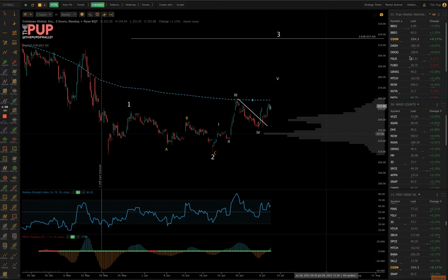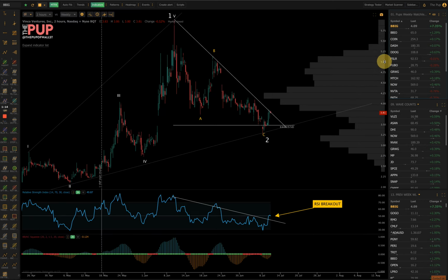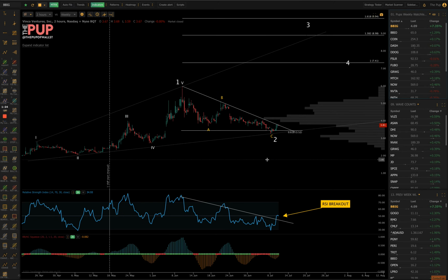So let's start from the top and work our way down. I'm just going to be looking at some charts in terms of where I think they are and where I think they may be going. So the first one up, and I'm doing these in alphabetical order, so they're not in any particular rank, is BBIG. So BBIG, I've been tracking for a little bit.